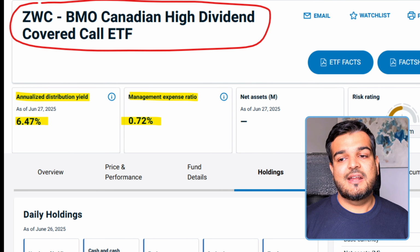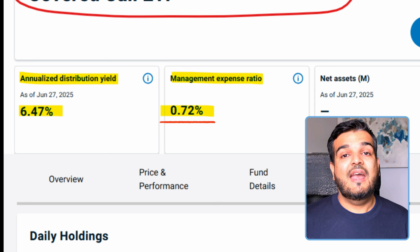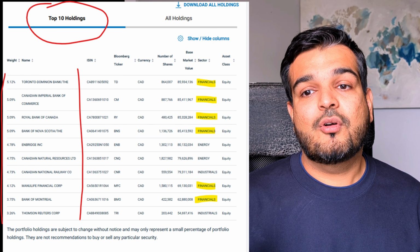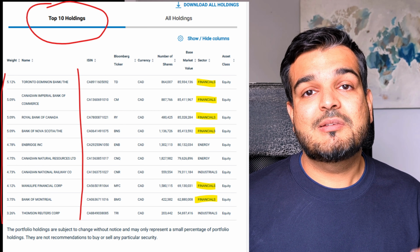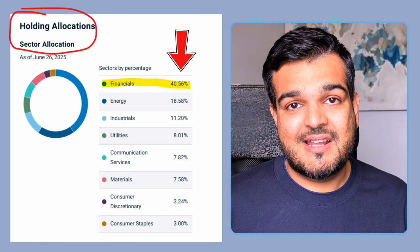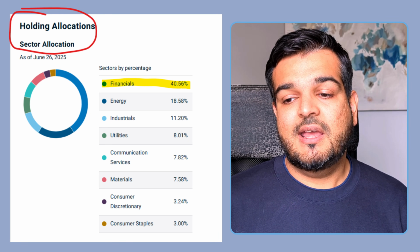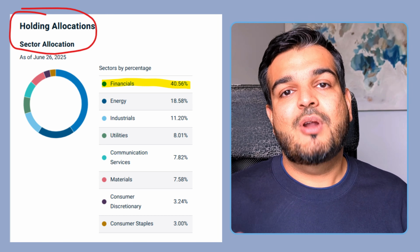Let's first start off by looking at BMO's ZWC, which is the BMO Canadian High Dividend Covered Call ETF. ZWC has a management expense ratio, or MER, of around 72 basis points, and the distribution yield is just under 6.5%. It invests in a diversified portfolio of mainly Canadian dividend-paying stocks and writes covered call options on approximately 50% of its holdings to generate income. As you can see, nearly 40% of this ETF is invested in the big banks, but you also get exposure to other big names like Enbridge, Canadian Natural Resources, Canadian National Railway, among other non-financials to round out the offering.